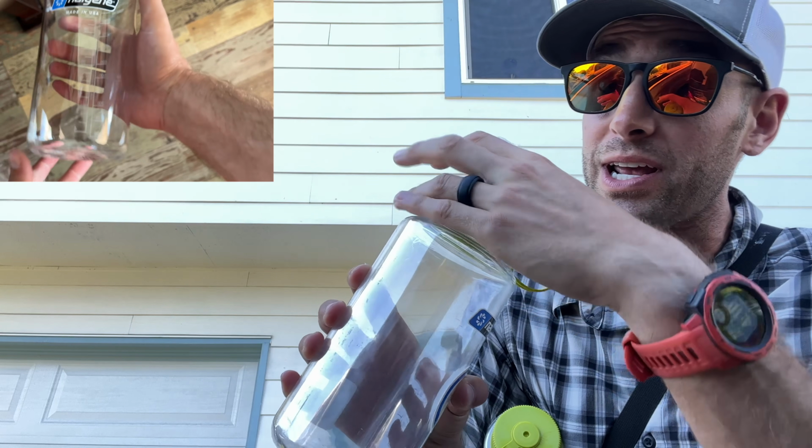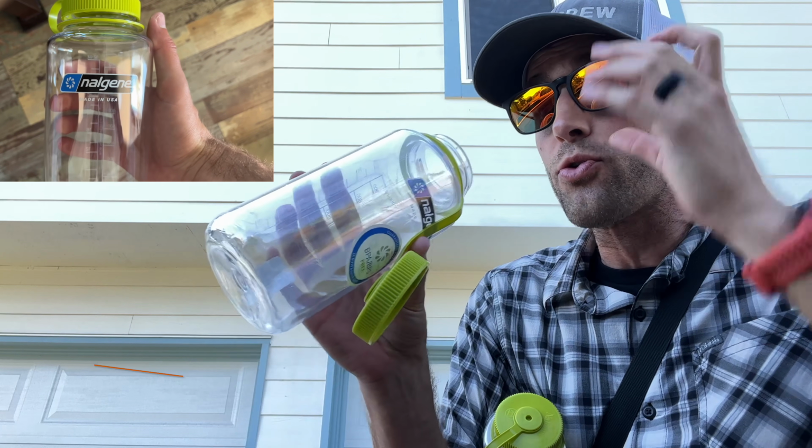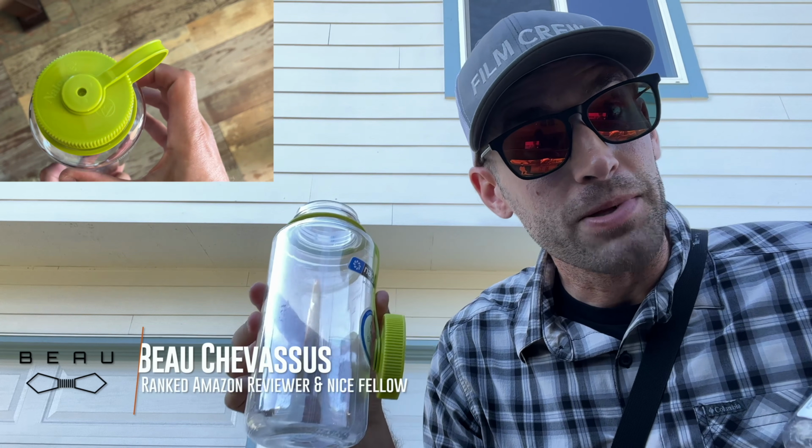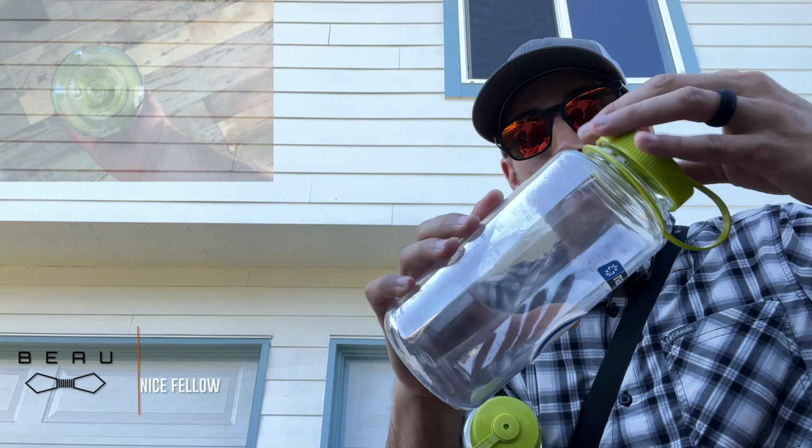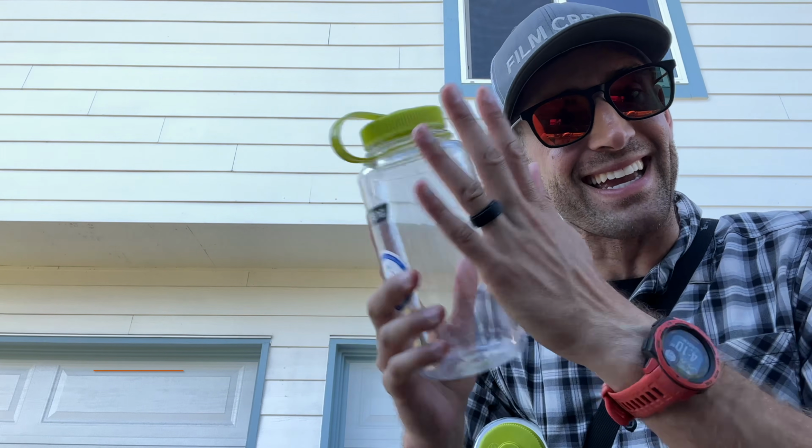And then lastly, we're gonna do the smell test. Here we go. 3, 2, 1. Smells completely neutral. That's good. You don't want it smelling like glue or a factory. Nice, fantastic. Love it.